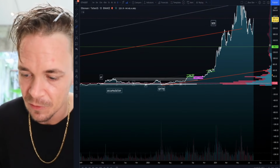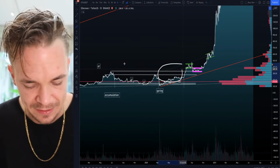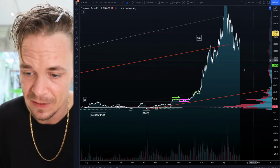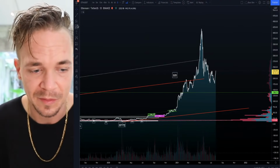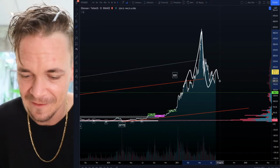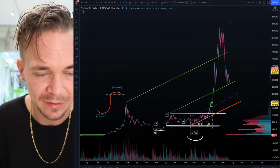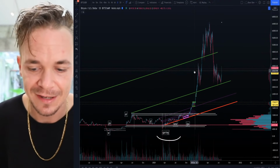What I'm solely interested in identifying is: are we at the beginning of the market cycle, and are we at the end? Now, I talked about the idea that I didn't think we were at the end of the market cycle. Look, stuff like this doesn't look healthy. How Ethereum is sitting right now, it looks like a giant freaking head and shoulders top, right? Same with Bitcoin. But that doesn't mean that the market cycle was over.